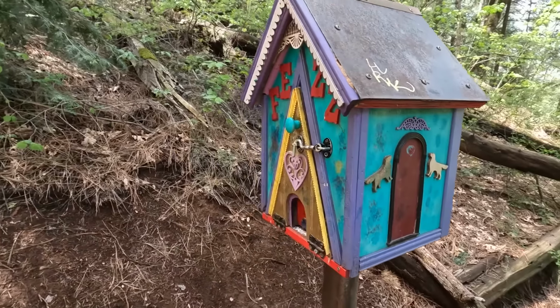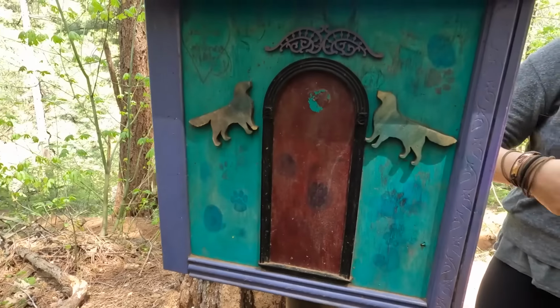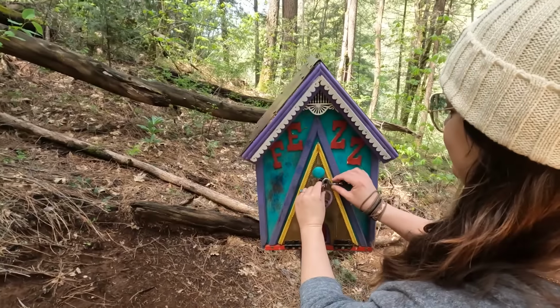You know, we keep seeing these extremely cute mailboxes all over the place. It says Fez on the front. Mella said maybe it's a local artist. Now we're out in the middle of the woods and we found one here. Do we get to open it? Does that mean we open it? I think we can open it. Let's find out.